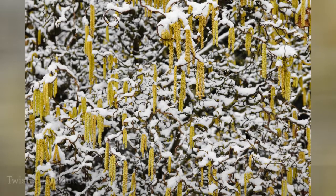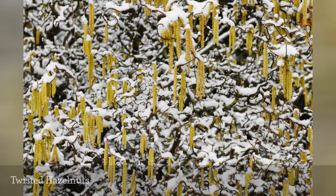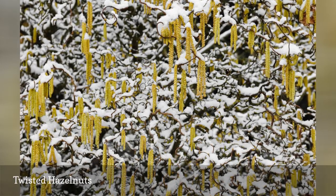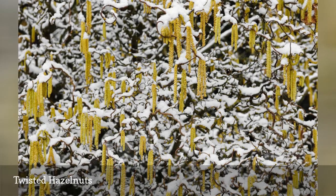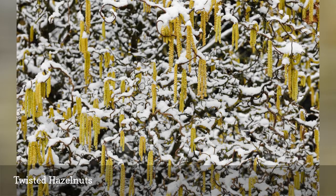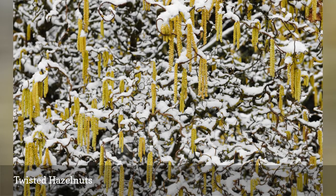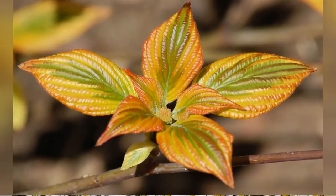For interesting branching patterns, there's nothing better than Corylus avellana contorta, zones 4 to 8. This slow grower becomes 10 feet tall. It displays catkins in spring, but it looks its best in winter after its leaves have dropped. That's when you can best appreciate its curious form.